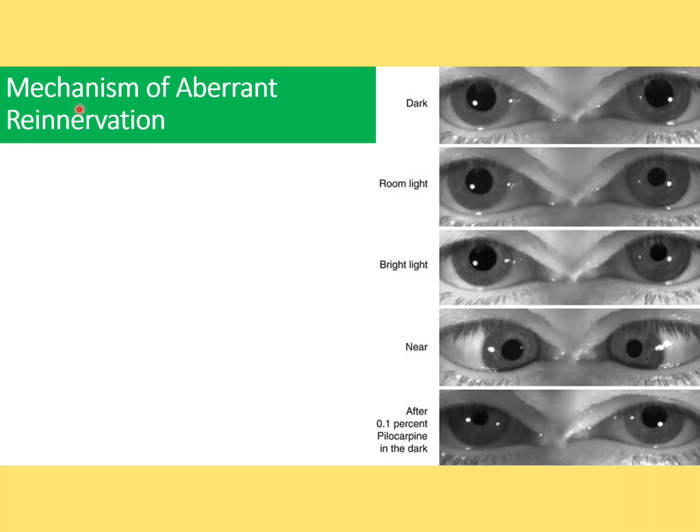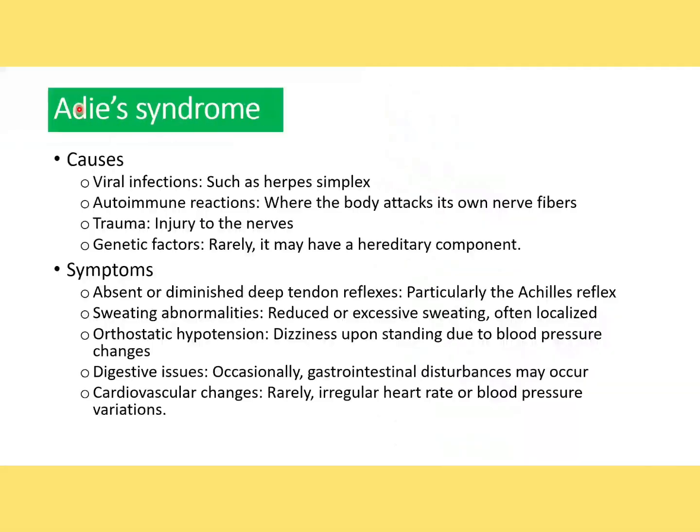So this is what is actually going on: when it tries to regenerate, a nerve which was supposed to go to the pupillary sphincter muscle mistakenly joins the ciliary muscle. So when the person activates accommodation to see a near object, as the nerve is also innervating the ciliary muscle, it leads to constriction of the pupil. That is aberrant innervation. Okay, I hope you understood this one.